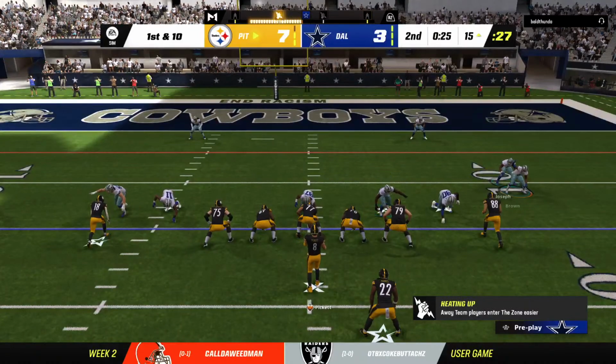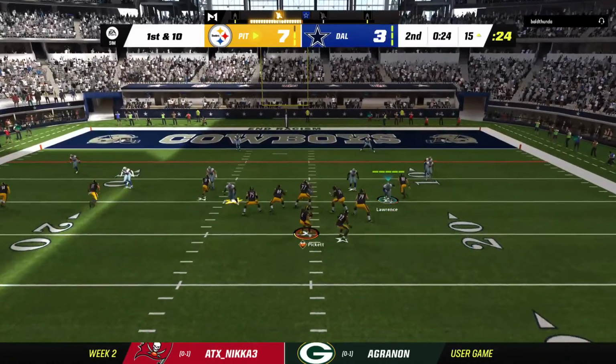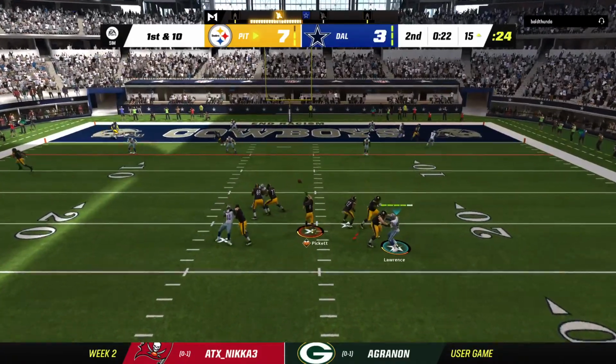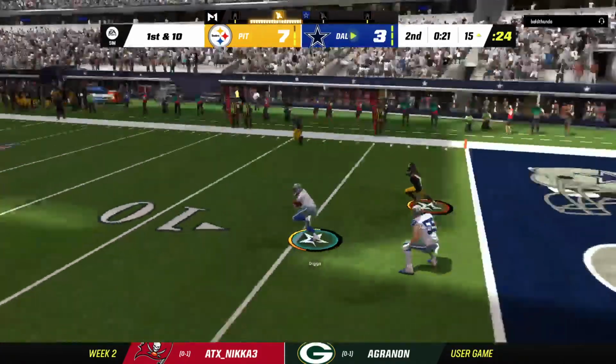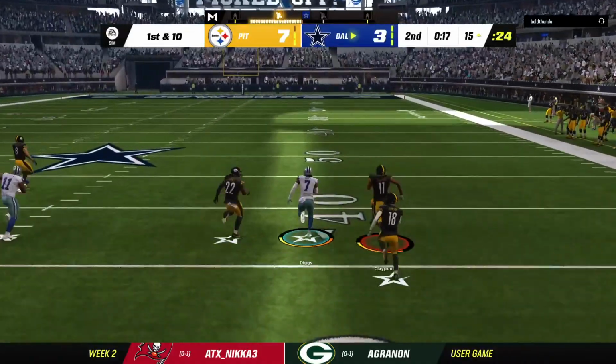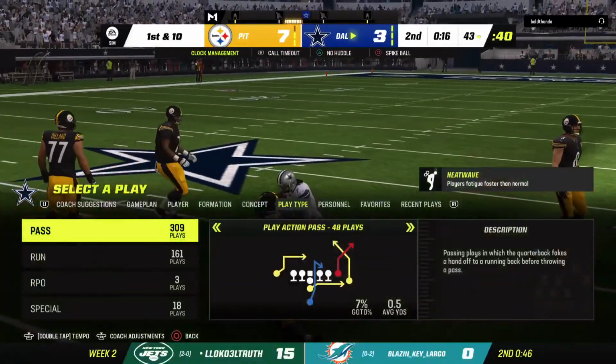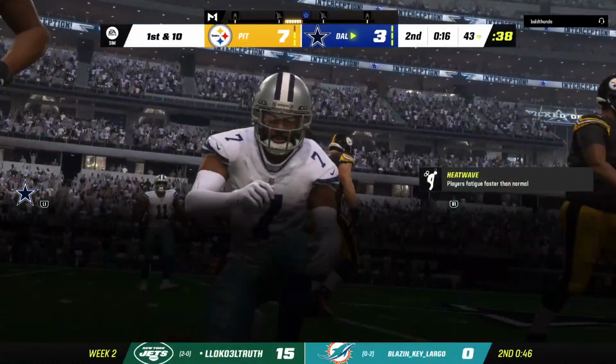So now a fresh set of downs. 1st and 10 after roughing the passer. From the red zone now, they'll look to throw. Looking for Johnson, and it's intercepted. Picked off by Trayvon Diggs. And the Cowboys will take over here as they get it up to the 43-yard line.